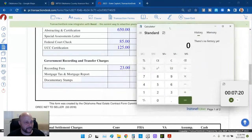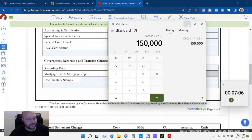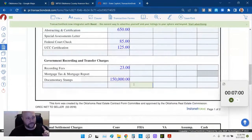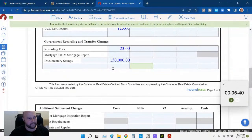Doc stamps, well, 100 million times $1.50. Let me get my handy dandy calculator over here so you can see this. For every thousandth of the property, that's this many thousandths of the property times 1.5. It's $150,000 in doc stamps. The formula, folks, is thousandths of the property. If it's a $500,000 house, it's 500 times 1.5. For this example, it's a $100 million property, so 100,000 times 1.5 comes out to 150,000. So that formula is thousandths of the property times 1.5.